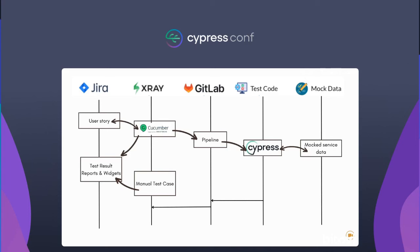And the really cool piece of this was all of this information fed back into Jira, into this really cool test report and widget. And this was really, really powerful. So developers could see exactly what the status of the tests were, but the project managers and the business analysts had really good insight as well. So they understood what the status of a user story was, what tests were passing, what tests weren't passing. Everybody had this really great visibility into exactly what those tests were, and what that meant for the business.